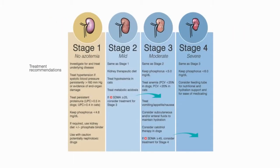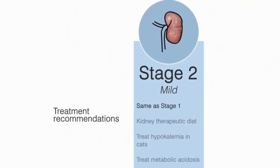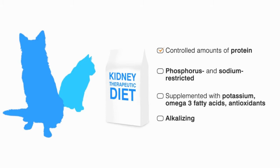For IRIS CKD Stage 2, the treatment recommendations include all interventions for Stage 1, as well as the implementation of a kidney therapeutic diet for all dogs and cats. These diets have controlled amounts of protein and are phosphorus and sodium restricted. They are also supplemented with potassium, omega-3 fatty acids, antioxidants, and are alkalizing.